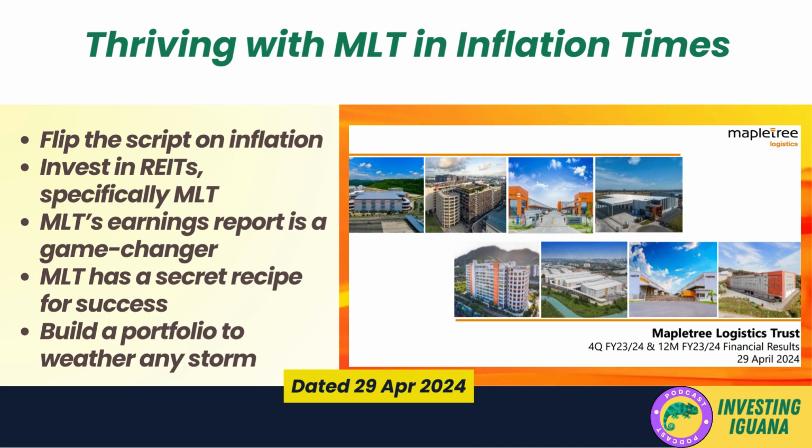Now, I know what you're thinking, Iggy, how can a REIT possibly beat inflation? Well, buckle up, because I'm about to take you on a wild ride through MLT's latest earnings report, and trust me, it's going to be a game changer. You see, while everyone else has been struggling to keep up with rising costs, MLT has been cooking up a secret recipe for success. And today, I'm going to share that recipe with you, step by step, so you can start making some serious dough in the market.